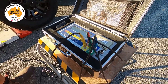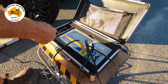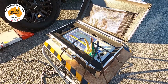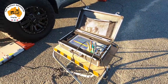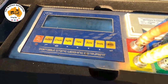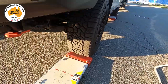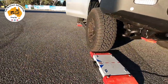Righto, this is our controller. We're just turning it on. It's doing a self-check. It should hopefully come up with 0. Came up with 0. So we've got 0 weight on all pads. I put my foot on that pad. I'm now exerting 42 kilos on it. So once we drive it up, we'll get the weight of each wheel, the weight of each axle, and the total. So I reckon we're good to go. All good, Dave.